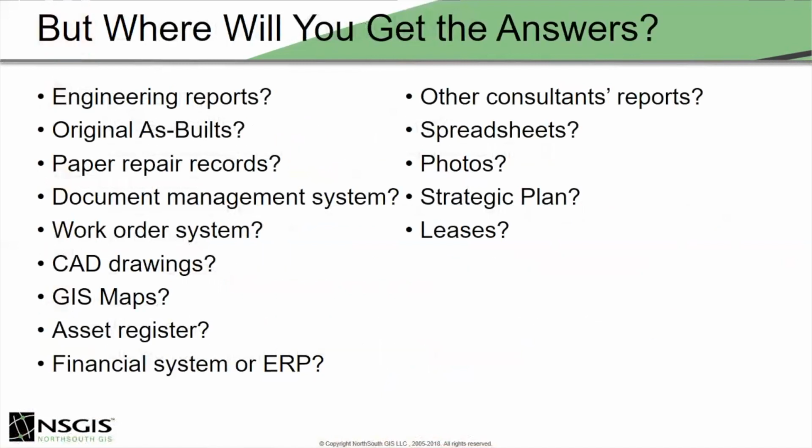Well, the answers to these questions, if you look at them as a whole, come from many different places. Engineering reports, original as-built, repair records, which are often in paper, a document management system, or you don't have one and it's just CAD drawings in your file folder, work order system, GIS maps, asset registry, all these different places, your ERP. That's a lot of data.